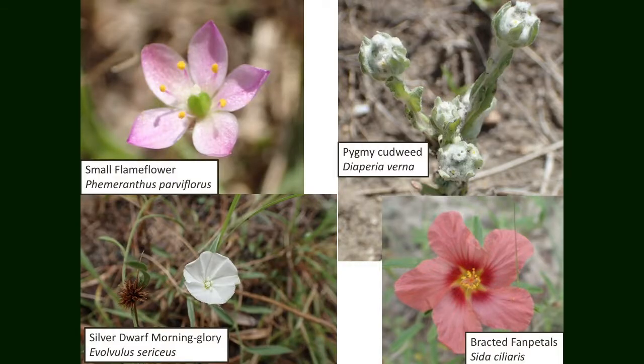Silver dwarf morning glory, that one is a little bit more common. I feel like I can find it sometimes on more of a prairie than an actual barren, but it's pretty common on the barrens as well. And then I hope most of you have seen the bracteate fanpetals, but it's pretty common in disturbed areas, along areas that are really mowed a lot. You can find it on there as well, so it's not the most uncommon plant.